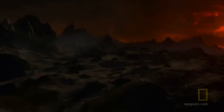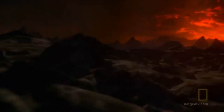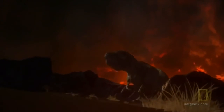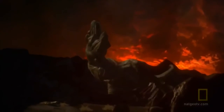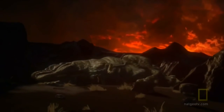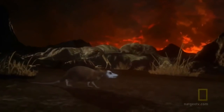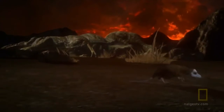Millions of years ago, the impact has blasted, stoned, and burnt the dinosaurs. Their 165 million year reign is over. But the dinosaurs' demise brings opportunity for another species. A mammal.